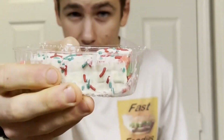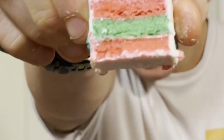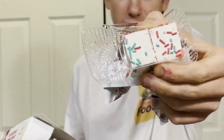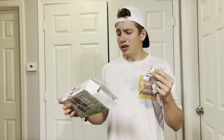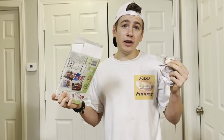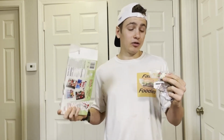Would you look at that? Looks like each little cake bite is actually 3 mini cake bites. They come in its own little container, I guess. See the 3 layers right there? Mmm. That's good. You got those Christmas sprinkles on top, vanilla icing, vanilla cream, vanilla cake. Let's just say you better like vanilla because otherwise you're not gonna like these. Personally though, I do like vanilla. So I'm gonna give these a 9 out of 10.